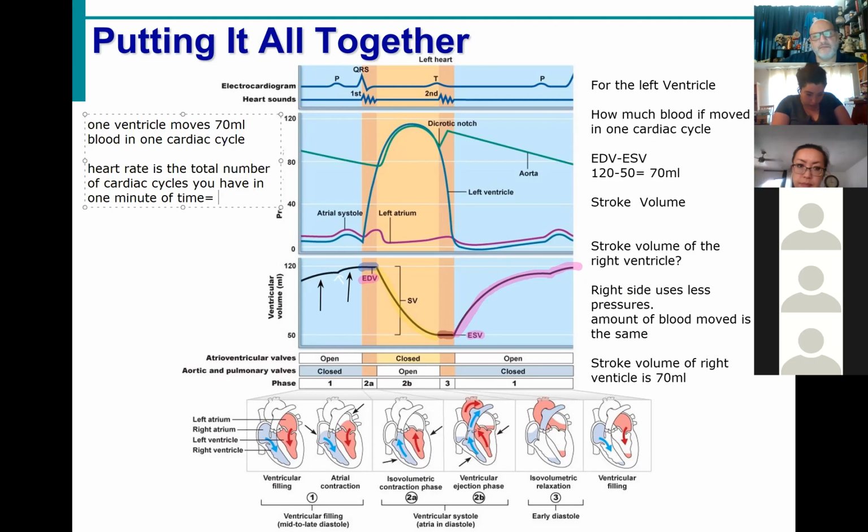90 to 100? I think 60 is a little low. I think 90 is a little high. Let's split the difference. Let's say a nice resting heart rate of, I don't know, let's say 80, or 75 or something like that. We'll go 80 because it makes the math simple. All right.